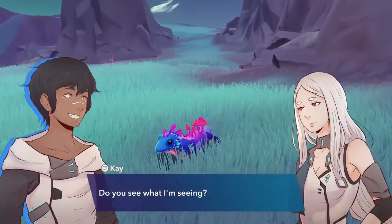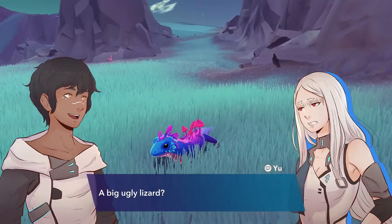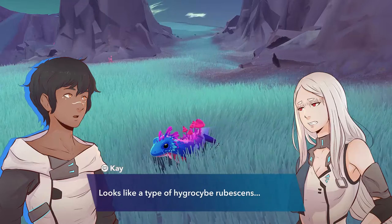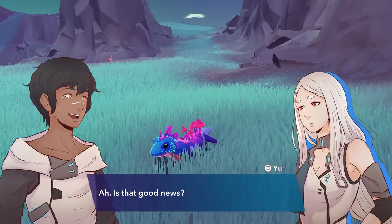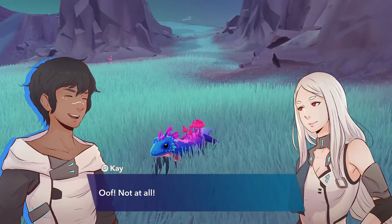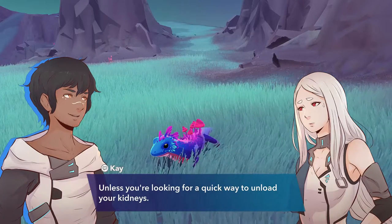Do you see what I'm seeing? A big ugly lizard? No, the mushrooms on its back. Looks like a type of hygrocybrubicin. Is that good news? Like, can we eat it? Oof, not at all. Unless you're looking for a quick way to unload your kidneys.